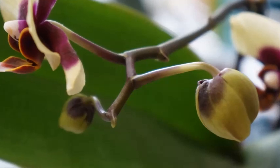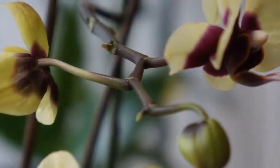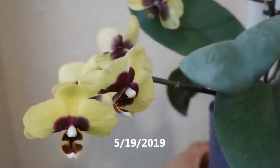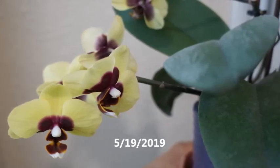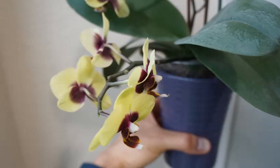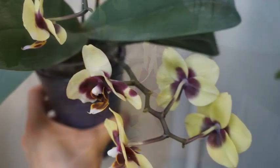And the fact that it gave me 5 secondary spikes from its existing older spikes. That was something that has never happened to me before. So it was a very, very interesting thing to see an orchid that can put out that many secondary spikes at the same time.